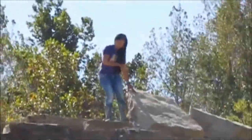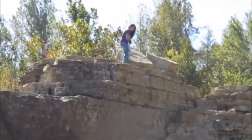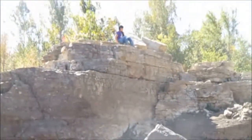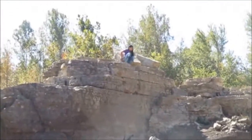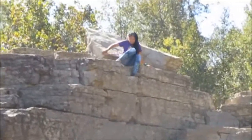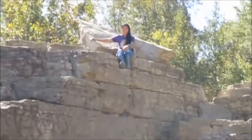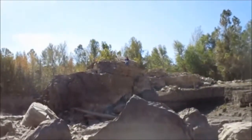I just heard a big fish. There's a big boat coming.